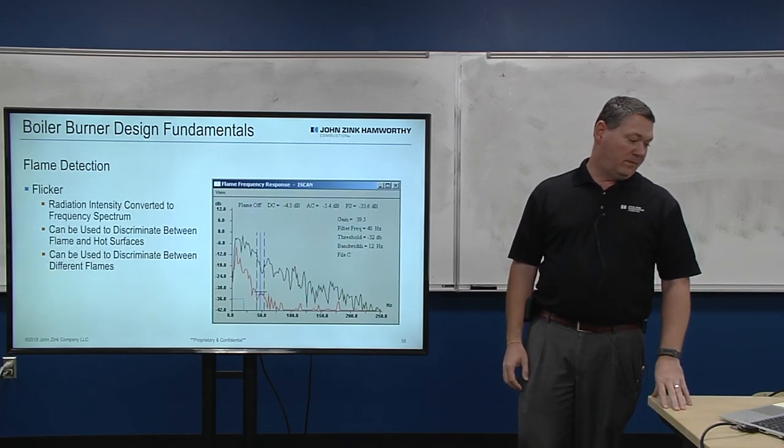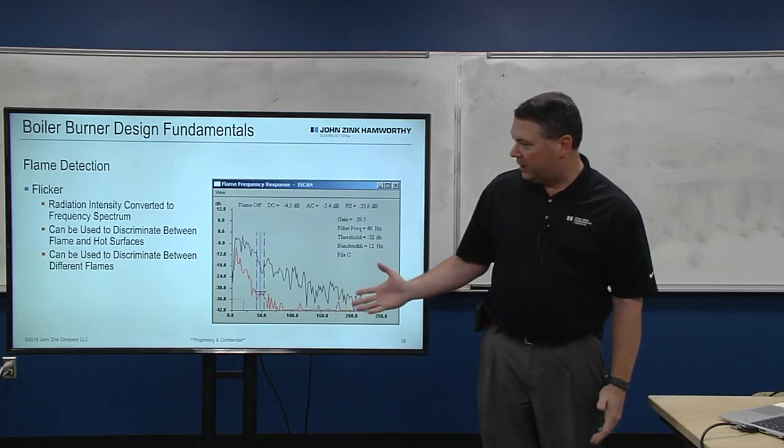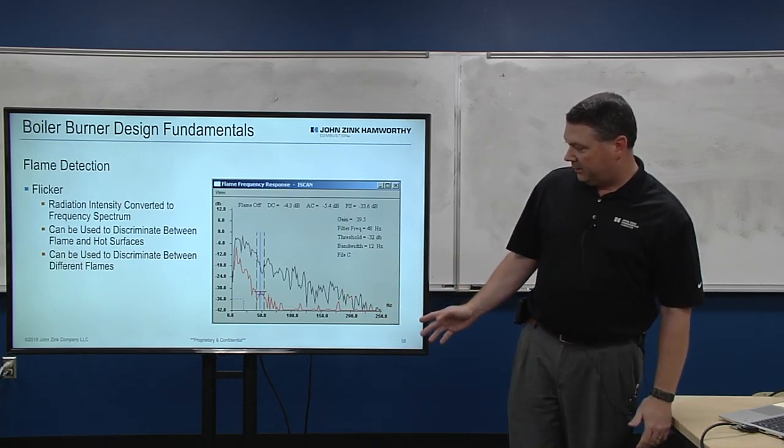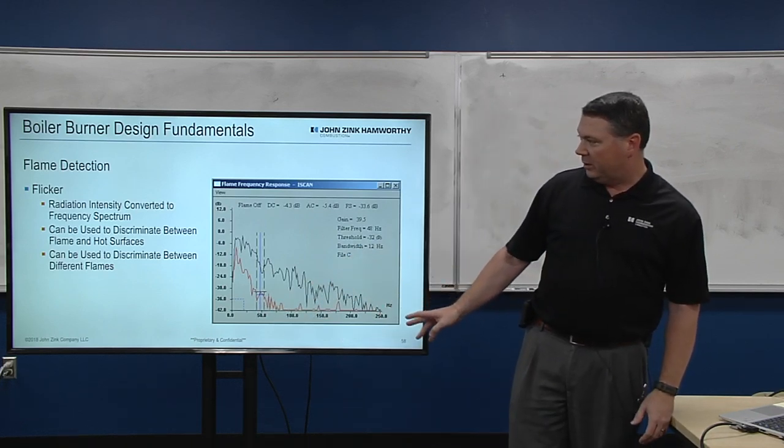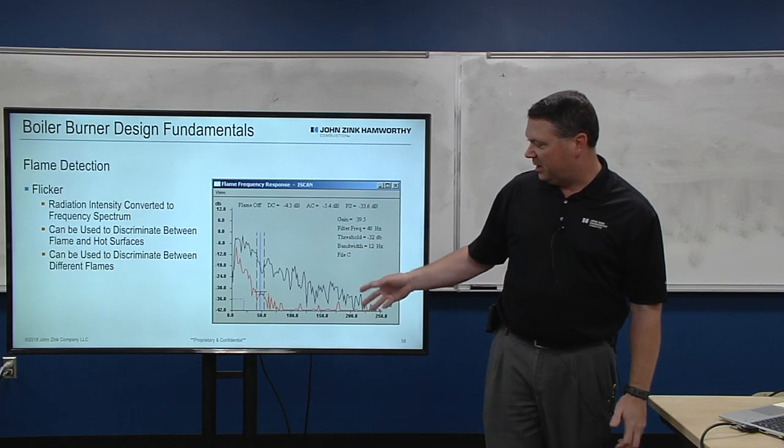So this is a frequency spectrum of what a scanner might see. And this one is showing from 0 to 250 hertz. So we'll actually measure where it is and say you need to tune it.